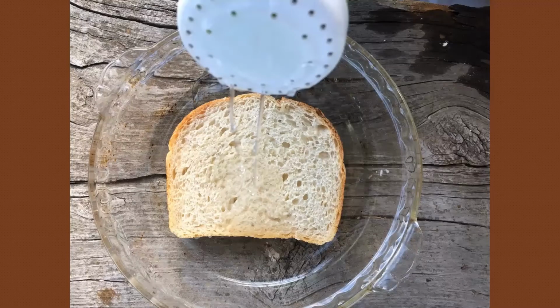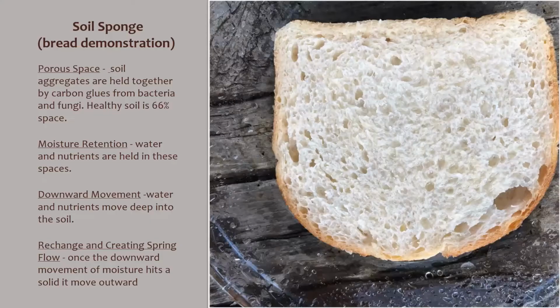Now, if you have a porous soil, and water can infiltrate into the system, you have porous space. The porous spaces are made by bacteria and fungus that actually bind and glue particles together to allow space in the soil. So soil aggregates are held together by carbon glues from bacteria and fungus. A healthy soil is 66% space. That's a lot of space that compacted soils simply don't have.